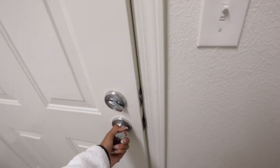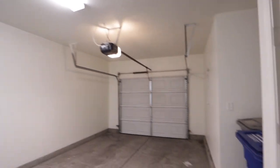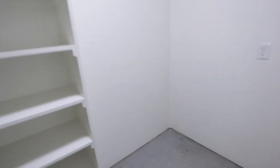I'm going to go really quickly to the garage to show you. We didn't have a garage in our last place. Well, we did have a garage in our last place. We didn't have a driveway, but this is the garage. We just have our recycle bins and trash bins over there. And then over in this little corner, it's just some extra space that we'll be able to put more things on, plus some shelves.